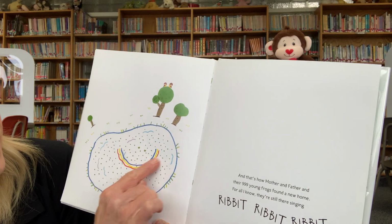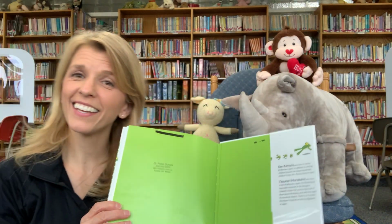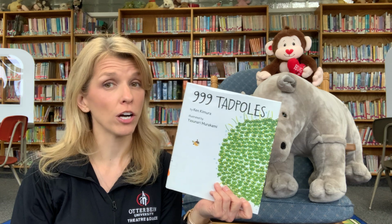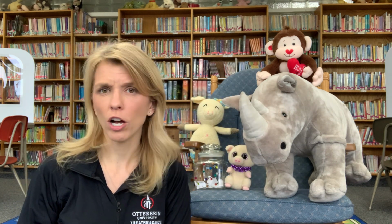And a nice rainbow reflected in their pond. The end. Wasn't that fun? Wow, 999 tadpoles. That's a lot of frogs. How would you like to draw your own frog?